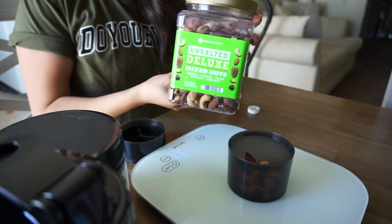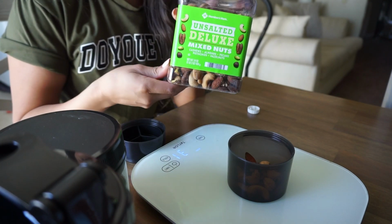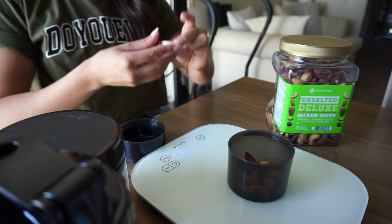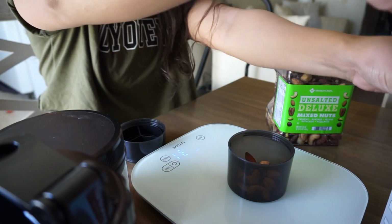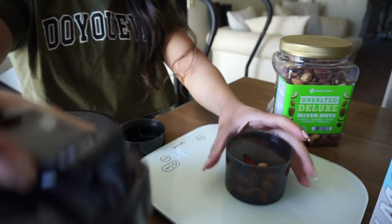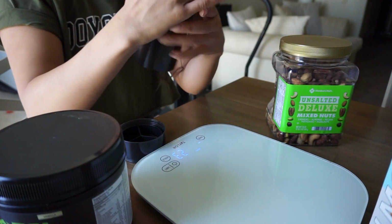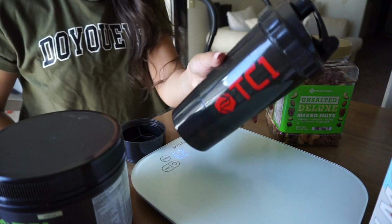And these are mixed nuts, by the way, from Costco also. Costco is just the way to go, guys. Find everything there. And I can attach this to here. Take this to go.